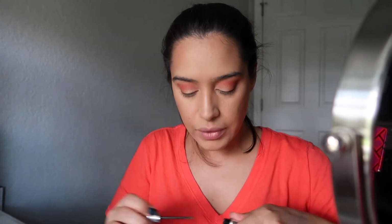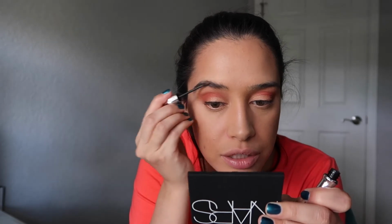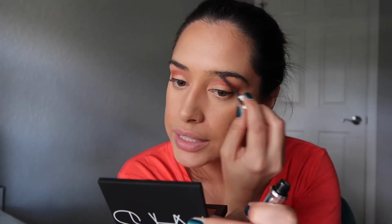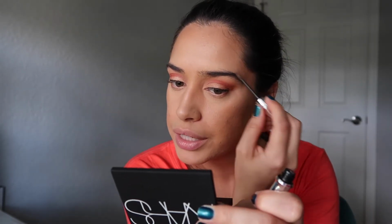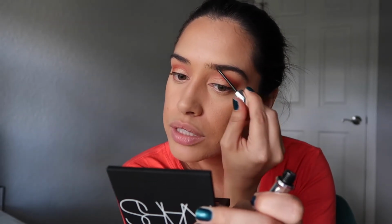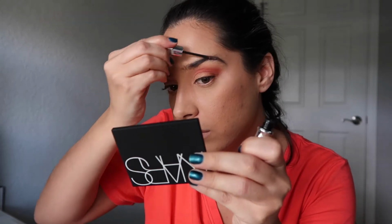So now that I've tight lined, I'm gonna go in with the Gimme Brow in number 3.5. And I'm just gonna fill in my brows. Let me just move this over here because I don't need it anymore. Just to give it a little bit of color and to tame them a little bit. I have really thick eyebrow hair, and it's a little bit on the wild side, I'm not gonna lie. So just a little bit, just to tame it.